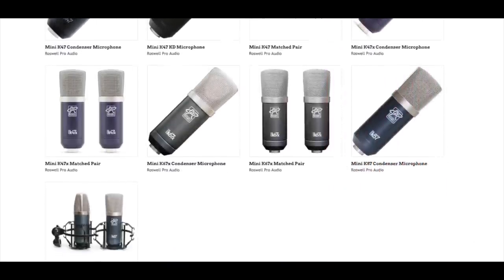regarding Roswell Pro Audio. The Mini K47x and the Mini K87 have been designed, assembled, tuned and tested in California. The passion and enthusiasm that this company has is clearly demonstrated in their microphones. The Mini K47x won the Editor's Choice at the NAMM 2023 this year.